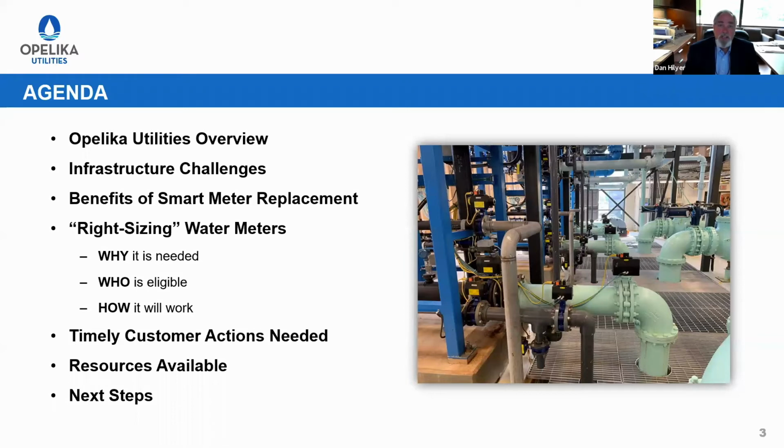Quickly about our agenda today, we're going to take a moment and talk about Opelika Utilities, let you know what we're all about, some of the challenges that we're facing with our infrastructure. We're going to talk about our smart meter replacement projects and the benefits that it will provide not only to Opelika Utilities, but to our customers. But the most important thing we're going to talk about today is the right sizing of our water meters, why we need it, who's eligible, and how this program will work.